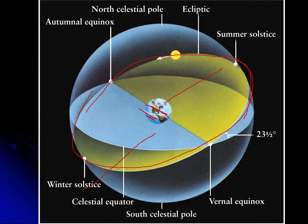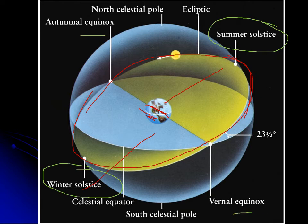But before we get to that point, let me explain a couple of terms that are in this diagram. We have the farthest north the sun ever gets. We call that the summer solstice. The winter solstice is the farthest south the sun ever gets. The equinoxes are when the sun's on the celestial equator.